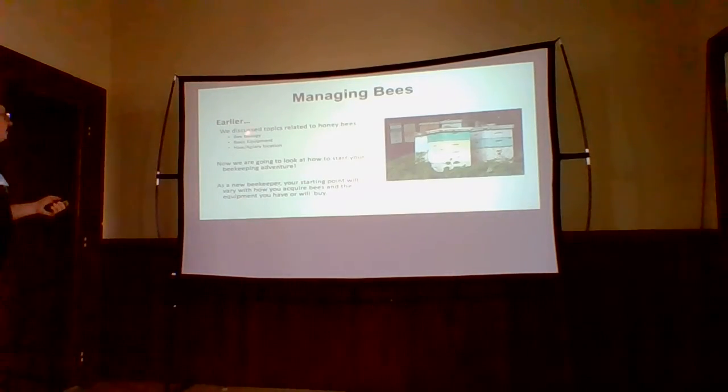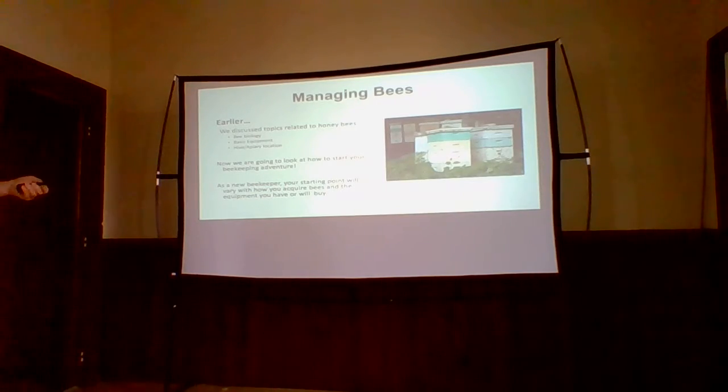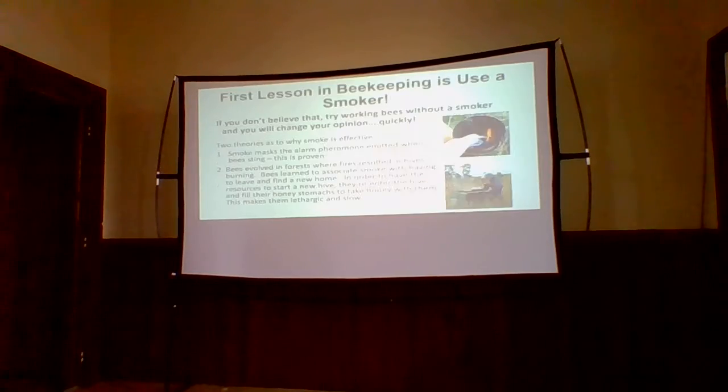Okay, earlier we discussed biology and equipment. We didn't discuss apiary location. That's going to come next. Now we're going to talk about how to start. Your starting point will vary on how you acquire your bees. That's a good example of a double deep with a couple of supers on top. First lesson in beekeeping though, before you get your bees, you got to learn to use a smoker.